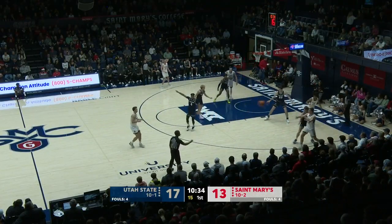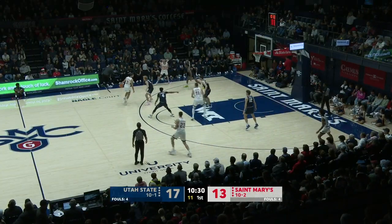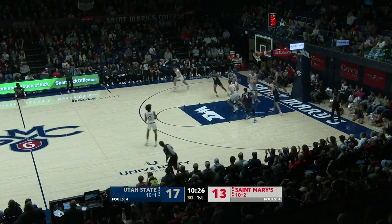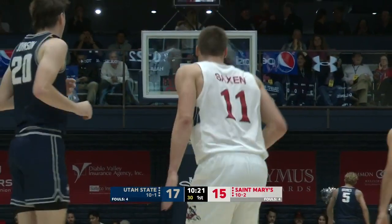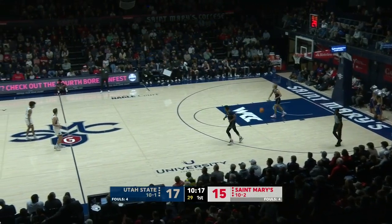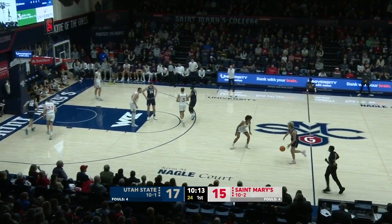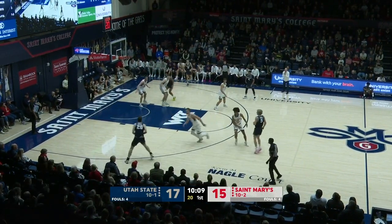Lewis to Morauskas, recovers it off his feet. It's in the hands of Marshallonis. Spins and finds Saxon, and he's on the scoreboard. And he can thank Augustus Marshallonis for getting him on the scoreboard. That was a great spin move and a better pass after the spin move to get Saxon the easy 2. After a 13-2 Utah State run, it's now an 8-0 St. Mary's run to pull within 2.